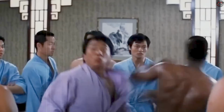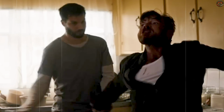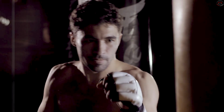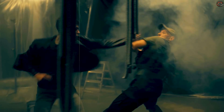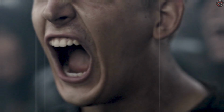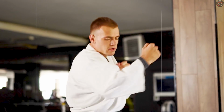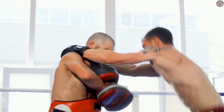From raw instinct to refined mastery, each move builds on the last, creating a relentless chain that ends any attack in seconds. You've learned how to disrupt, control, and dismantle your opponent's every move, turning their aggression into your advantage. By now, these deadly techniques have become second nature. The transformation is complete, but remember, this is just the beginning. Keep training, keep perfecting, and soon, these moves won't just be part of your defense, they'll define your dominance.